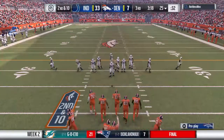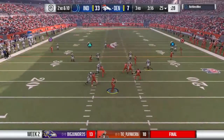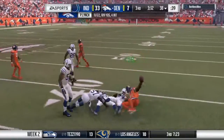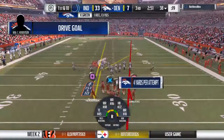I think it does depending on why the interception was thrown. Sometimes it's just a matter of the defense made a great play, so you continue to come back. But if it's on you, if the offense just doesn't have the confidence, if they're a little bit shaky, maybe try and take the pressure off and run the ball a little bit. They give them 13 yards there on the play and a fresh set of downs.